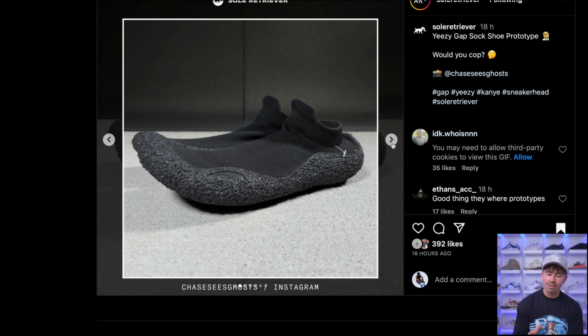He was trying to release a pair of these things through the Gap. That never ended up happening, so I'm sure he's going to be taking this idea and potentially, or according to him, he's going to be releasing some kind of sock shoe in the future.